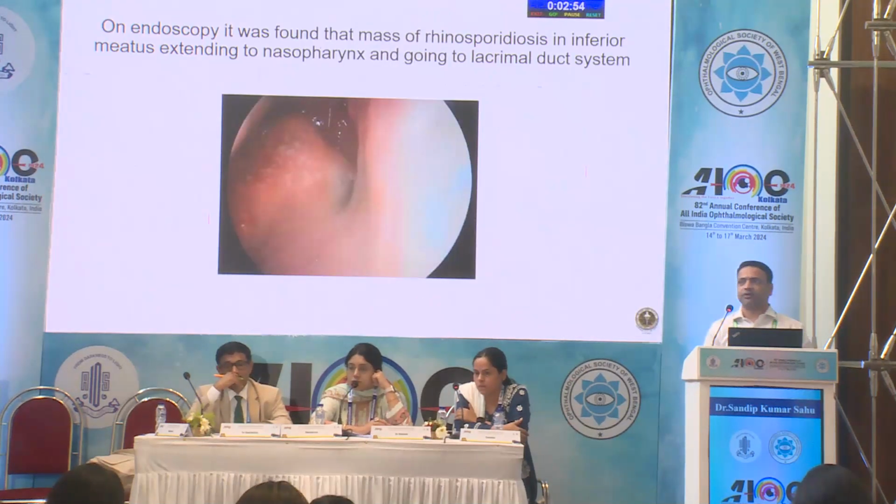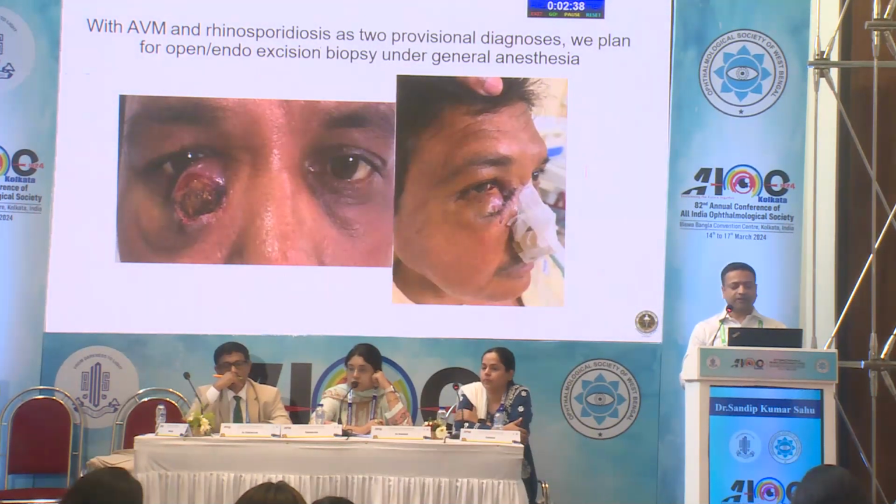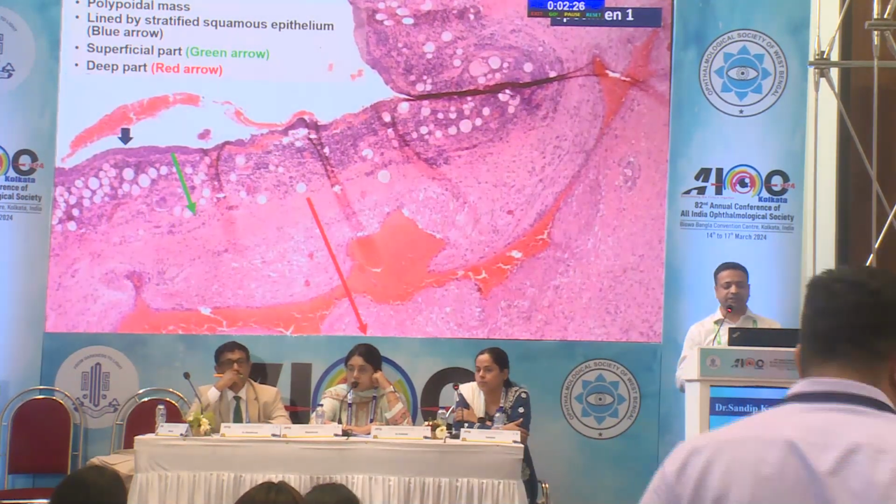ENT consultation. On endoscopy, a mass of rhinosporidiosis was found in the inferior meatus extending to the nasopharynx and going to the lacrimal duct system. So with a diagnosis of AVM on imaging and rhinosporidiosis on ENT endoscopy, we planned both open and endoscopic excision and biopsy. On histopathology, there were two distinct lesions, one superficial and one deep.